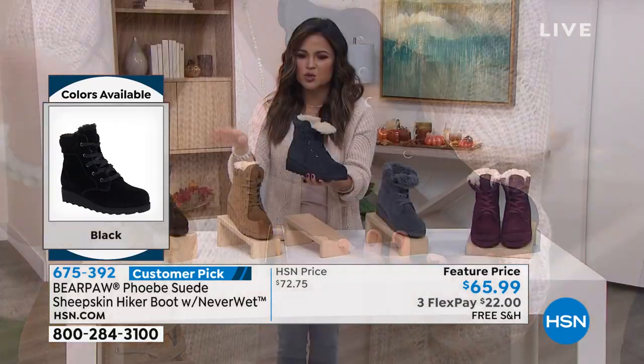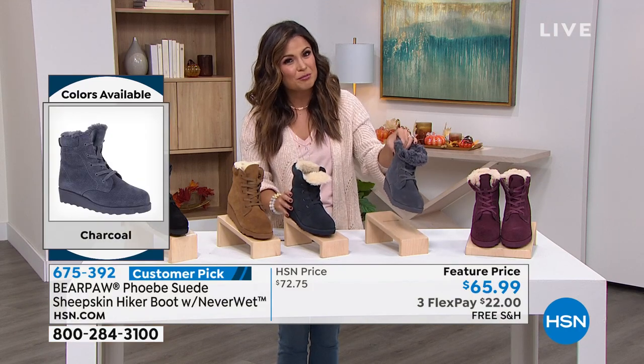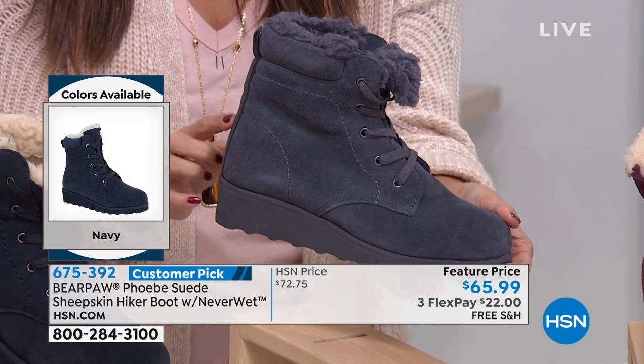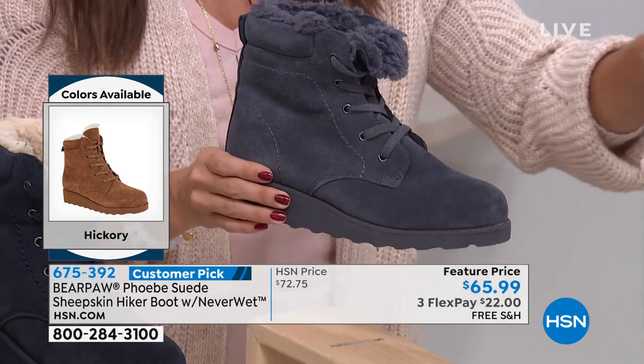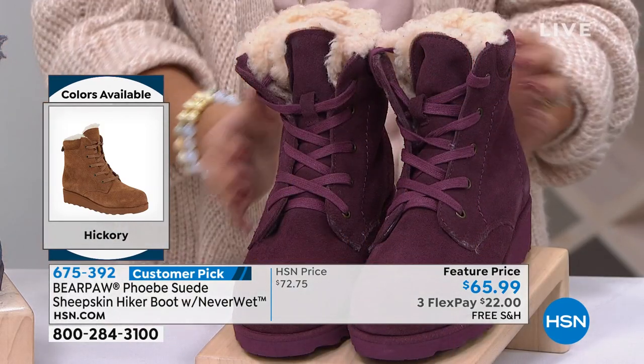Hickory's on its way out. We do have the black. The charcoal gray, I think, is so pretty. If you have a lot of black boots, but you still want something you can wear with black, this is great. And it's really pretty with creams and pinks and purples, so that's a great option. The wine, very limited again. On this one, we have 200 if you want to get the wine.